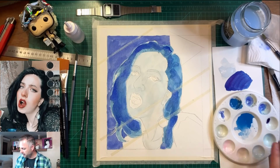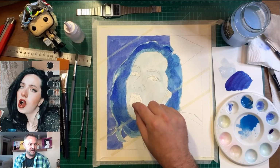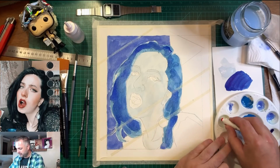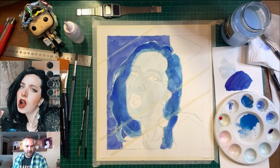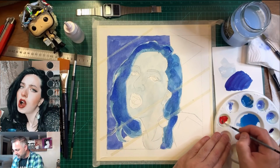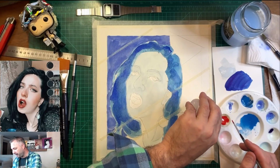But let's do some lips now. I'm going to start filling in a bit of color on the lips. I'm going to start with quite a flat red. I'm going to pick up a little bit of brilliant red, pop that on the pan. I'm not going to water this one down too much. I want it to be nice and thick. Maybe just a little dot of water just to help carry the medium.